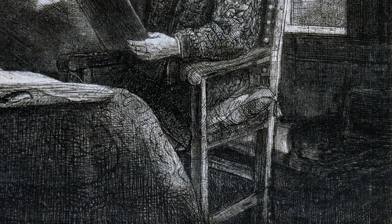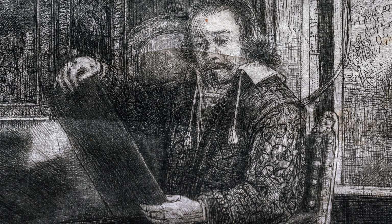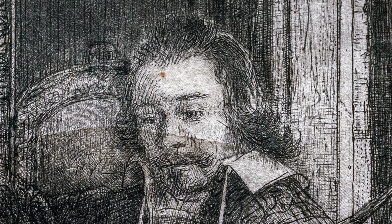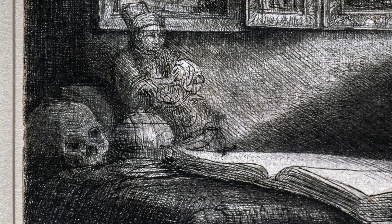So it's a confection meant to show him in a certain way in this flattering light as an intellectual and an aesthete. And Francen himself was an apothecary. He's acquiring materials to make medicines and then selling them to people. So he is benefiting from all of the resources that are coming into the Netherlands because they're being acquired from places like Asia or Brazil.